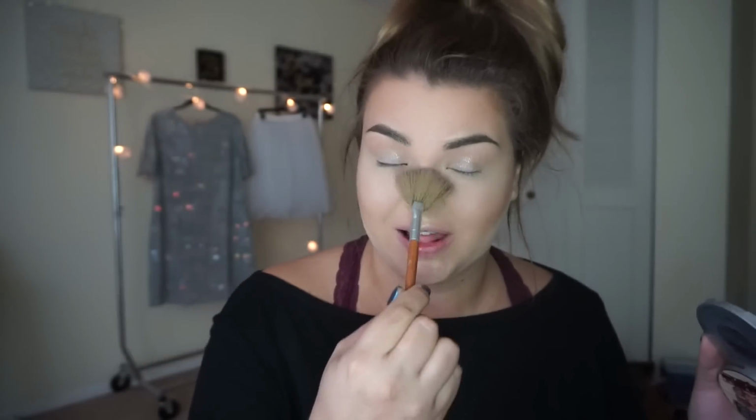I like the nose, and a lot of people don't. That's totally fine. I love that little golden glow on the tip of the nose. I love it, and that's so personal. If you don't like something, that's fine, but you gotta respect what other people like, honey.